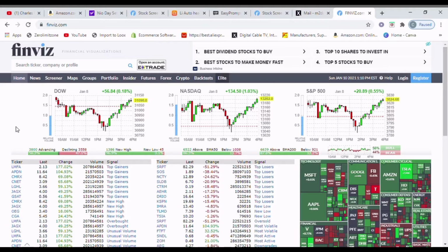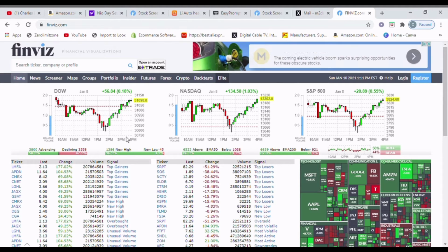Alright guys, so here we are at the Finviz Screener that I was talking about. And the way to get to this website is basically type in www.finviz.com. And when you do, it'll take you to this main page here. What this page shows you is basically a bird's eye view of how the market is performing at the time that you get to this website.